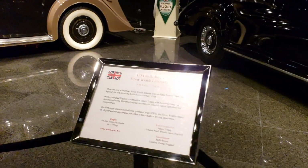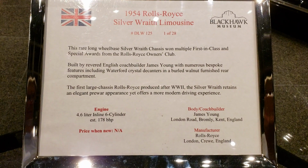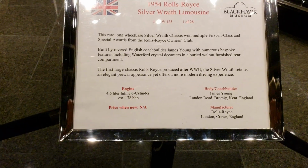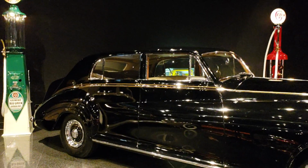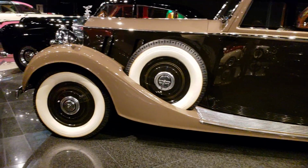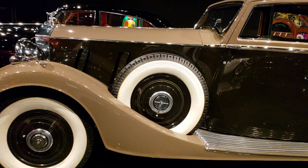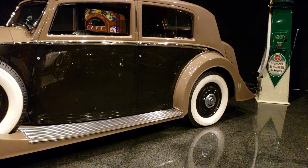Here we have a '54. Of course I would know it to be beautiful. Hell, we share the same birth year. No wonder my eyes laid on it and brightened up. Wide white disc wheels, dog dish hubcaps. And it would be another Rolls-Royce. Looks like it'd seat 5 comfortably.